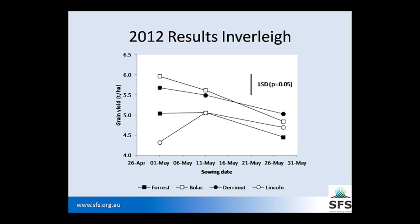It was a really nice story in 2012, basically sowing early. The 1st of May was our best and earliest sowing in this trial, and yield decreases pretty nicely with later sowing, for the sake of the story.